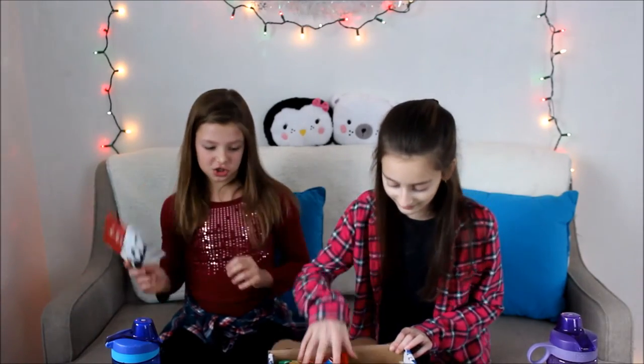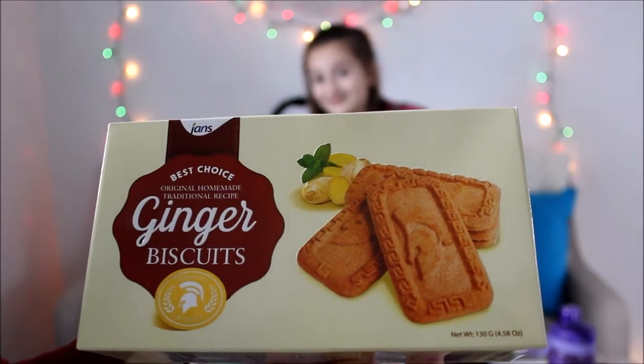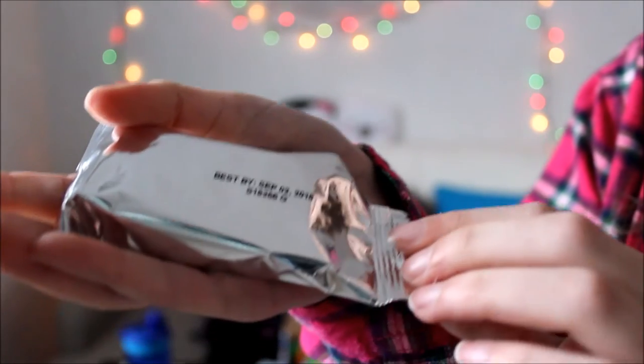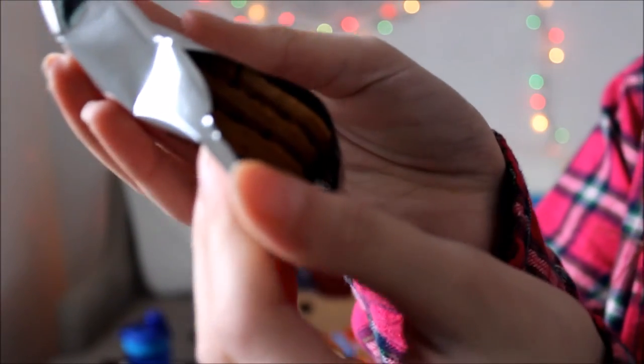Speculoos Ginger Crunch. This is what it looks like. So in the box, there's a lot of packages, and there's three of them in each packaging. Okay, time to try. Mmm. I would probably buy these.